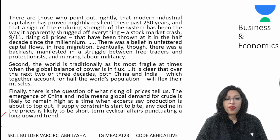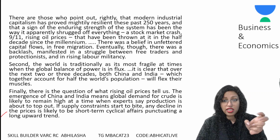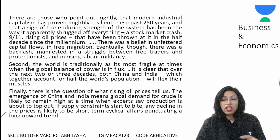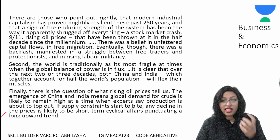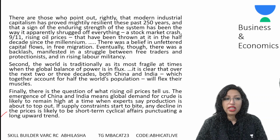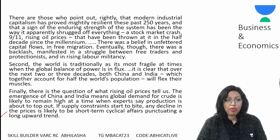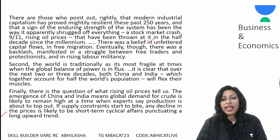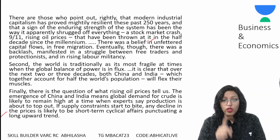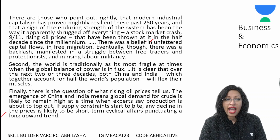This one talks about the birth of capitalism, how capitalism has stayed resilient these past 250 years, and how you can understand that it had an enduring strength. So this passage is talking about the capitalistic system, the modern capitalistic system, related to business and economics. Again, like I said, if you wish to read this article, pause and then read.